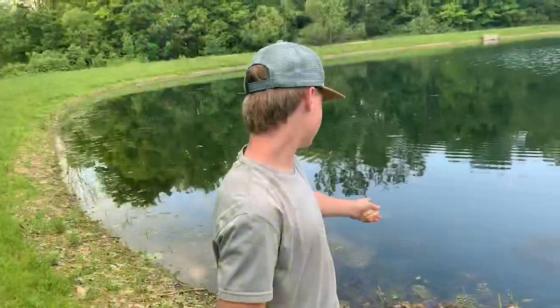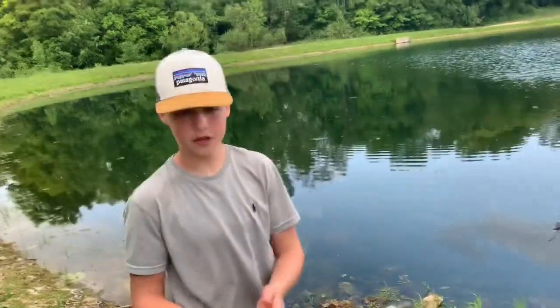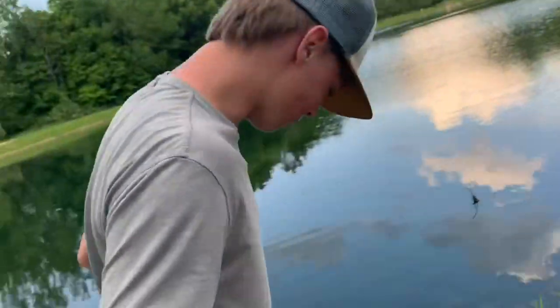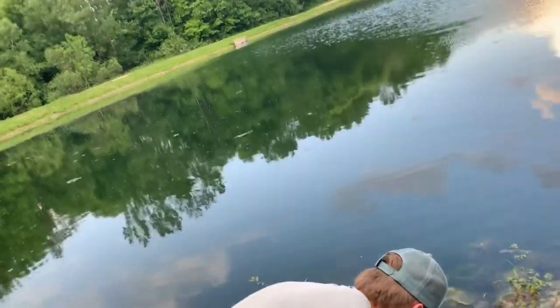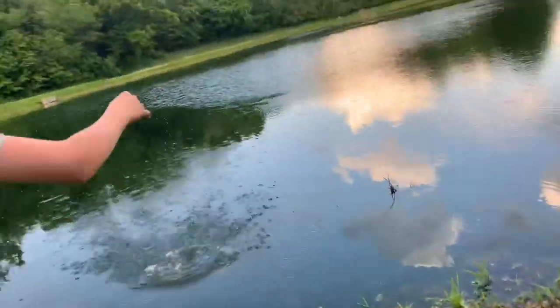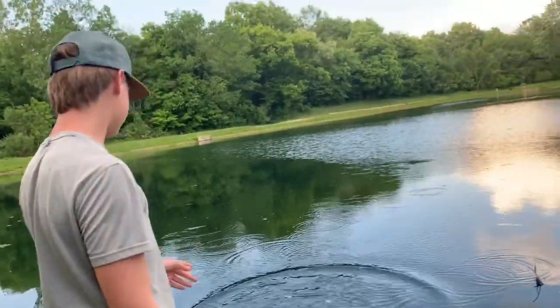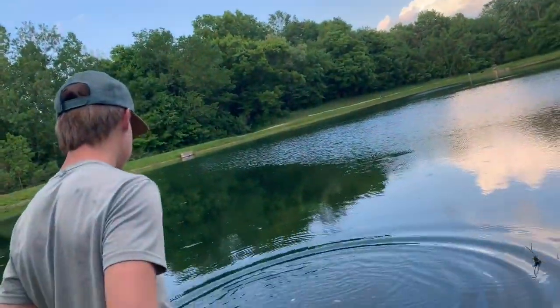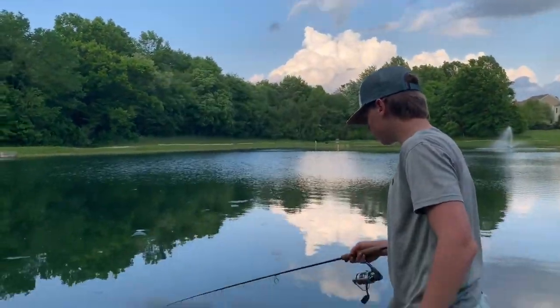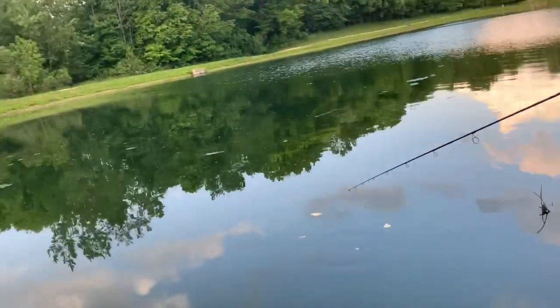I'm gonna show you guys a way to attract bait fish. So you get just a piece of bread, okay? You bowl it up, and then you just get it wet, like this, okay? And you chuck it, and it spreads out, and then it sinks. And the fish go crazy. Then once you do the bread bomb, just come down here, toss your little bread in.